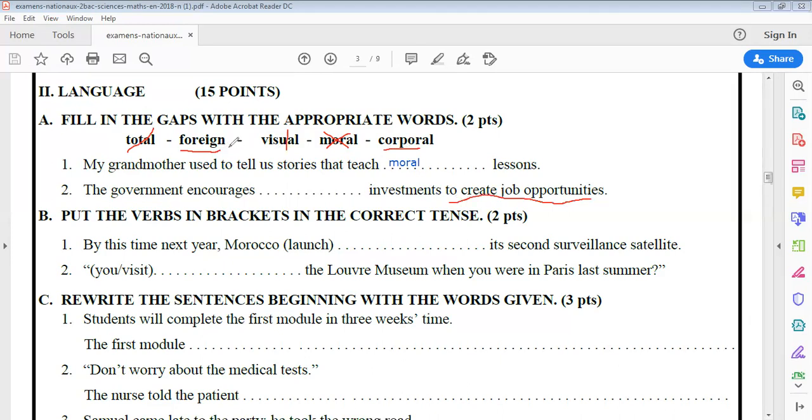Foreign is more likely to be the answer for the simple reason that even if you think about this in reality, in Morocco, most job opportunities in the last 10 years have been created by foreign companies, especially telemarketing companies and communication companies, call centers and stuff like that, right? So yes, it makes sense. Plus, corporal is too general. What do you mean by corporal investments or corporal companies? It doesn't really make sense. Is this clear?